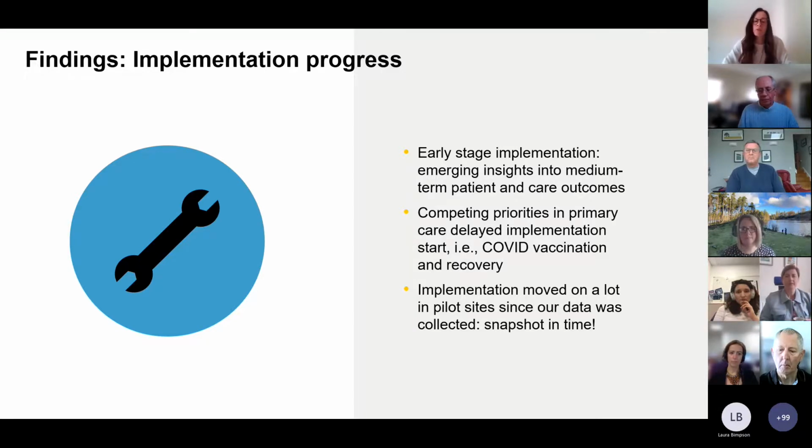COVID vaccination rollout was very much underway, and primary care was under huge pressure. So implementing something new in those days was quite difficult. And so the good thing is implementation moved on a lot since we've done this evaluation, and it's very good to hear from the 2 pilot sites after my presentation and see how far they've come since then. But this is just very important to keep in mind. It's a snapshot in time, and the findings refer to almost a year ago now.